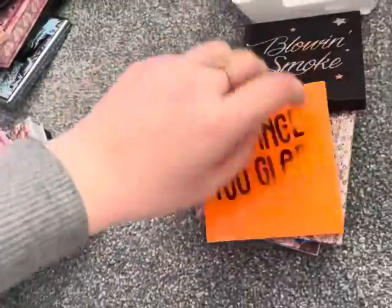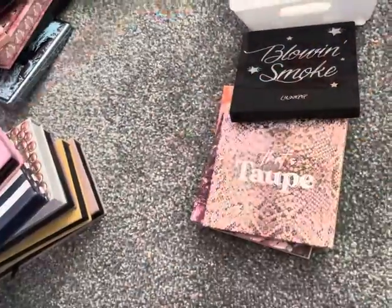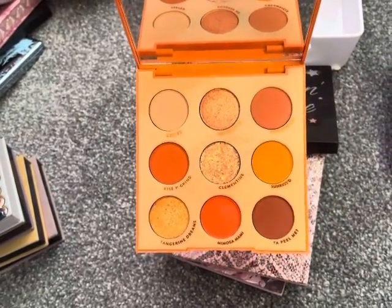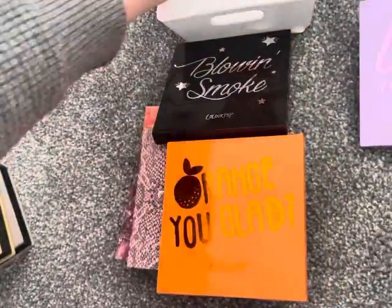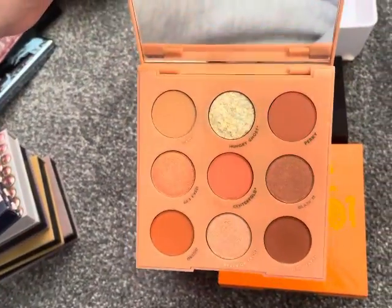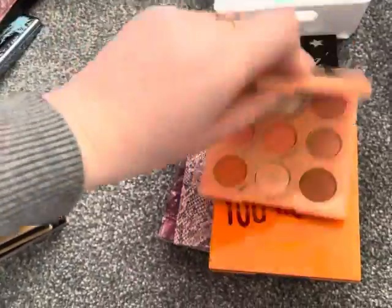We've got Orange You Glad, which is probably one of my favorite Colourpop eyeshadow palettes. I mean, it's just so gorgeous, that one. We've got Baby Got Peach, which is probably my most favorite wearable one. I really like that one.